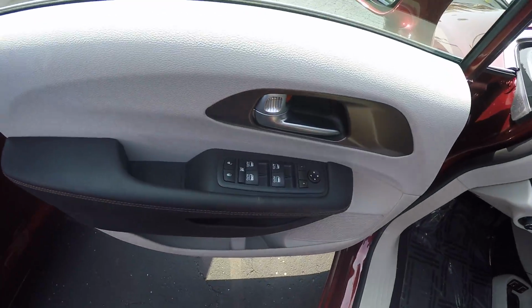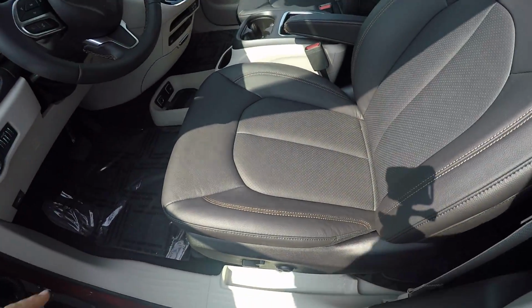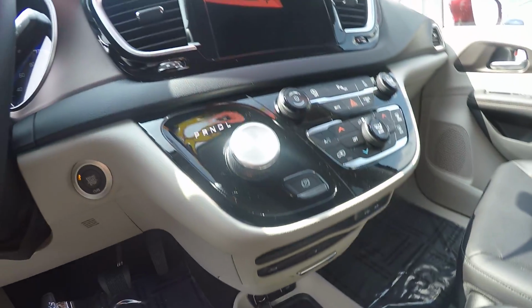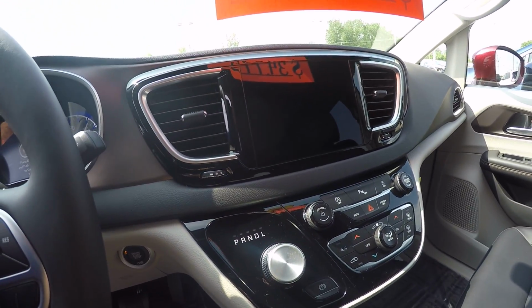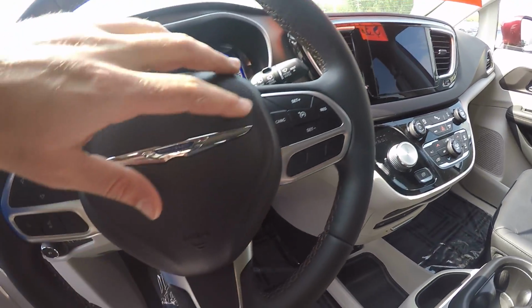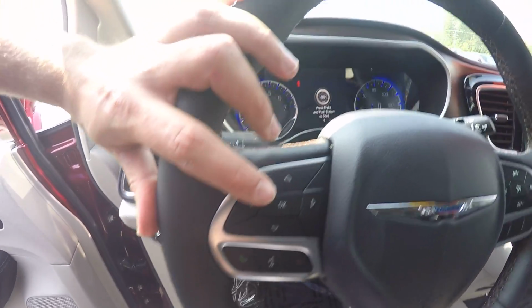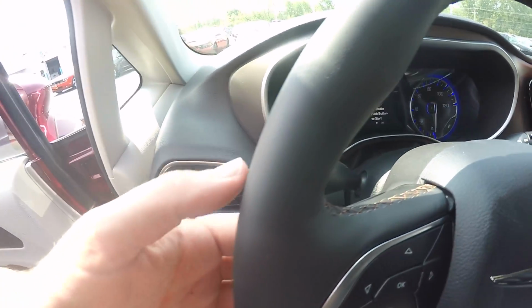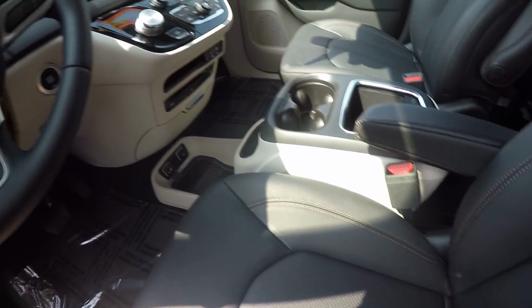All power windows, doors, seats, leather seats as well. Console for you, cup holders, you got navigation, Sirius XM radio, touch screen, you got your cruise control here, your menu up here. That's for your phone. Your radio controls are on the back for the volume and change the stations.